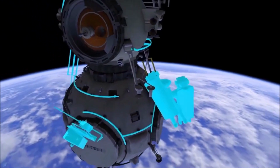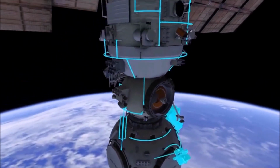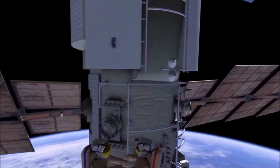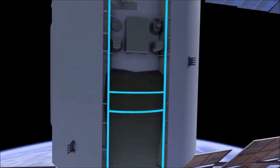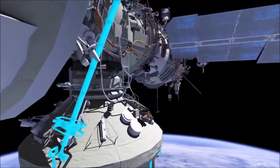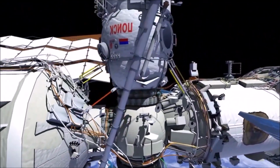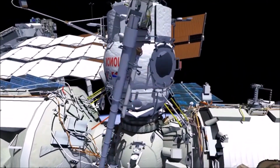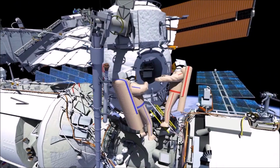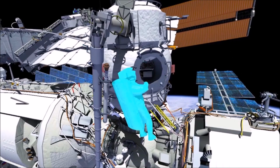Crew will then perform inventories of their tools and begin translating back up Nauka and Strela. They'll arrive back at the airlock on the Poisk module. This is where they'll stow the remaining hardware, finishing Russian Spacewalk 51 with crew ingress and hatch closure.